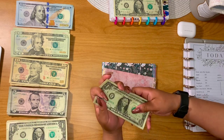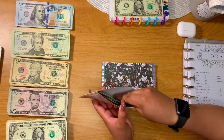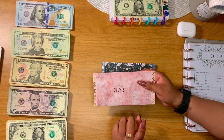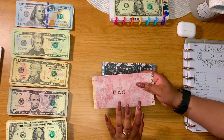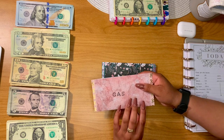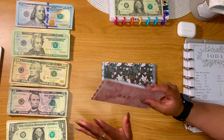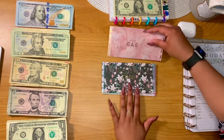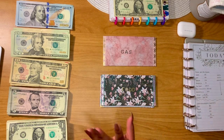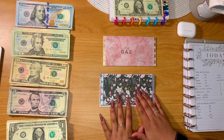Okay, and if I happen to spend a little too much on gas and need to pump a little bit more, I will obviously use this, but I also have some backup money just in case there's any emergency. But I really don't want to use that. I'm really trying to just stick with what I have. I don't want to be like, oh, I can do this or that, because no, I'm trying to save money, guys. Okay, so for food, I'm gonna put $75.